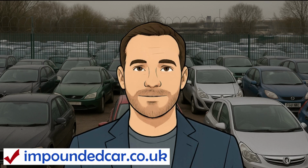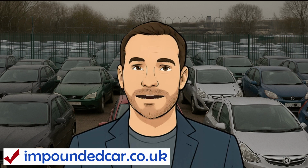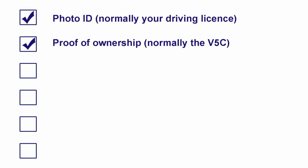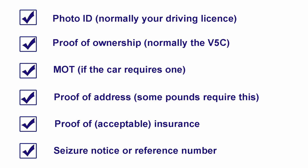Now, step 3, gather the documents they'll normally ask for, and most people lose time here because turning up without the right paperwork means going straight back home again. You'll usually need photo ID, usually your driving license, proof of ownership, normally the V5C, MOT certificate if the car requires one, proof of address, some pounds want this, insurance for release, a policy that the pound actually accepts, any seizure notice or reference number that you were given.